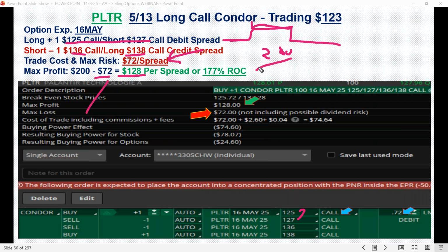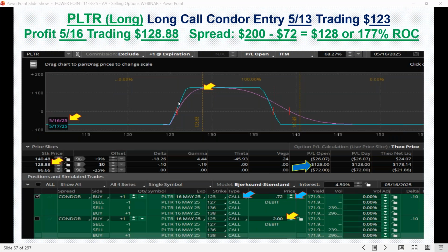So we have a 177% return, which is a positive risk ratio, right? So we have a positive return, risking $1 to make $1.77, versus the negative risk ratio of risking $3 or $4 to make $1, right? So that's the way you look at it to assess the risk. These are a great strategy for kind of higher volatility markets.